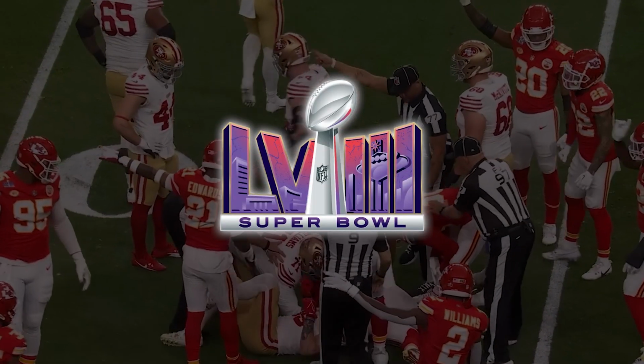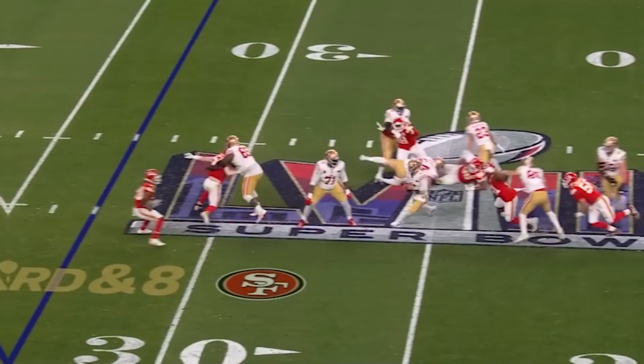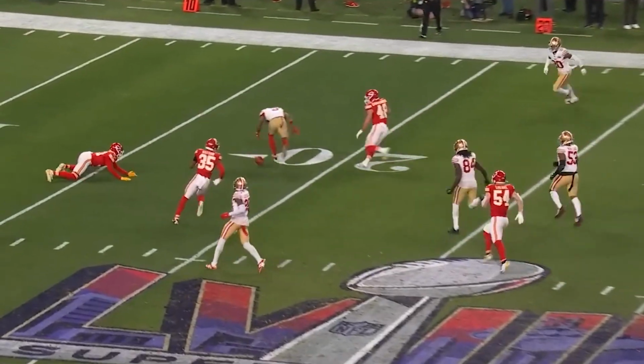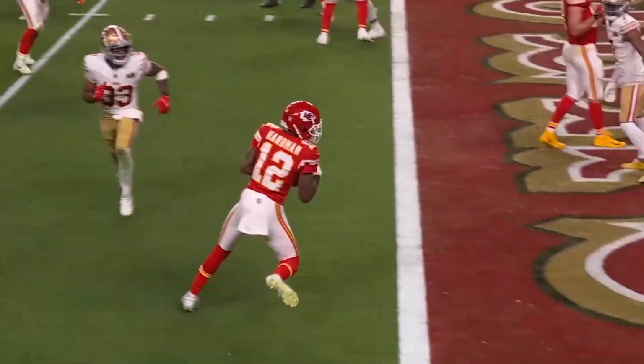Just like Super Bowl 58 between the Kansas City Chiefs and the San Francisco 49ers, where the Chiefs couldn't believe the 49ers wanted the ball first in overtime. Imagine the tension. One mistake could end the game, but one brilliant play, or just being well-versed on how overtime works, could seal the victory.